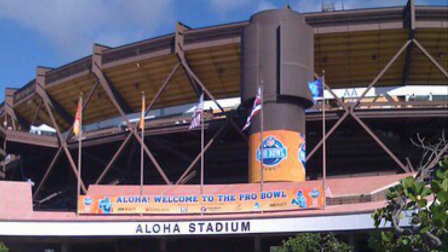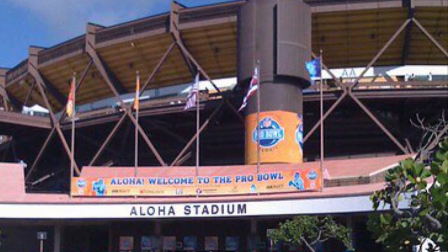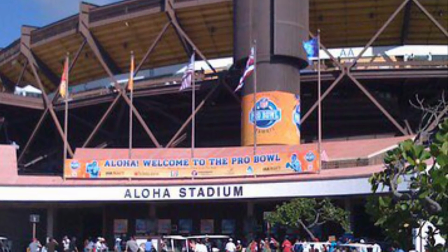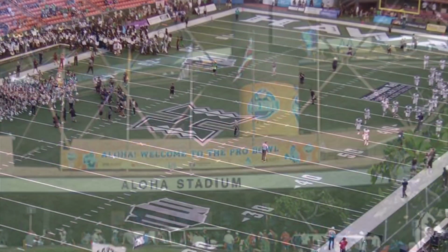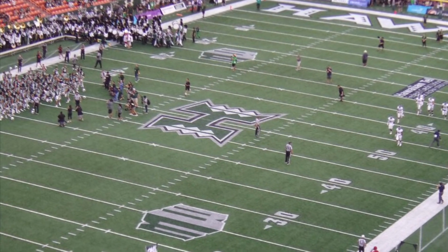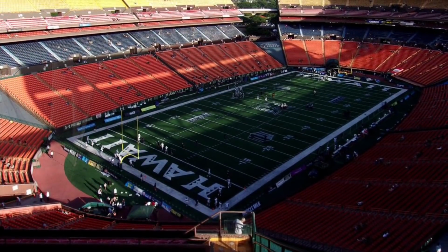In the last few years, concerns about the rust and aging of the structure resurfaced. The Pro Bowl stopped being hosted there after 2016, and in 2020 it was decided that no new events or funding would be given to the stadium, including games for its main tenant, the Hawaii Rainbow Warriors. While a new stadium had already been approved at the site of Aloha, it was not in the plans for it to be so abruptly closed.